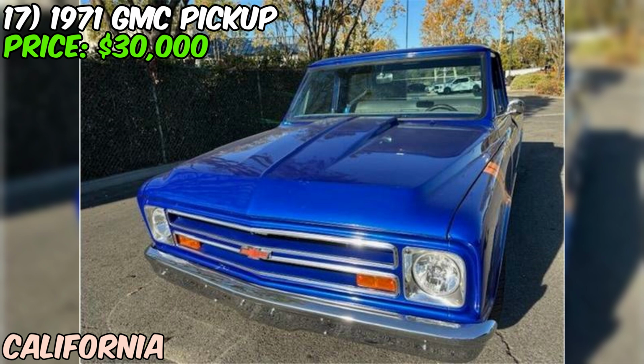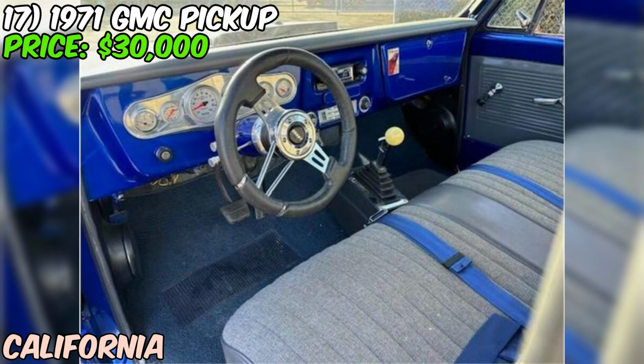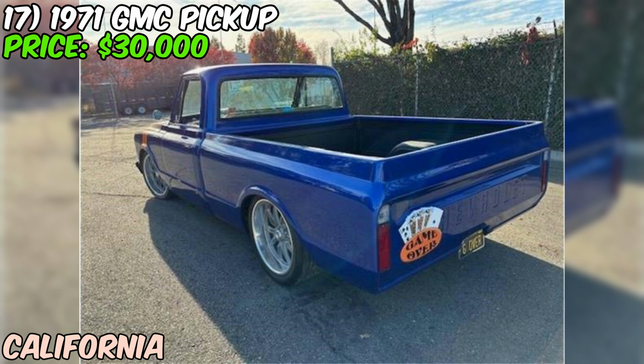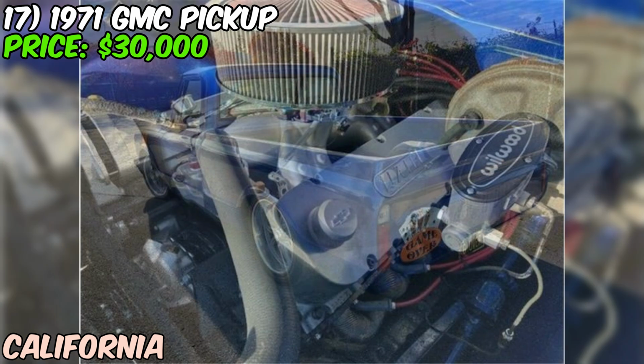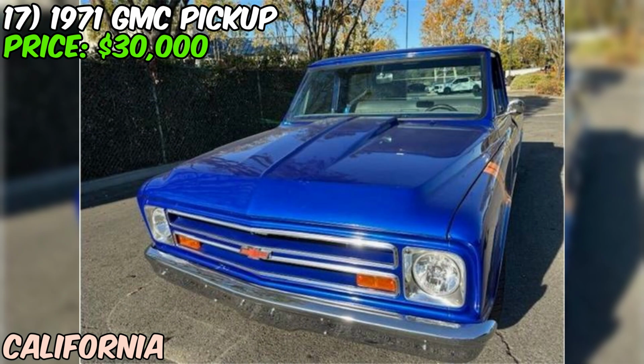17. We're looking at a 1971 GMC pickup that's listed for around $30,000, and I've got to be really honest with you about this listing. First off, this is a dealership listing, and I've got to say, it's surprisingly light on details for a truck with this price tag. They're advertising it as a low-mileage example with just 11,685 miles on the odometer. But on a 52-year-old truck, we'd really need some documentation to verify if those are original miles. What's particularly concerning is the lack of basic information.